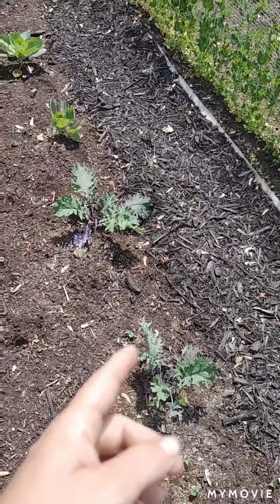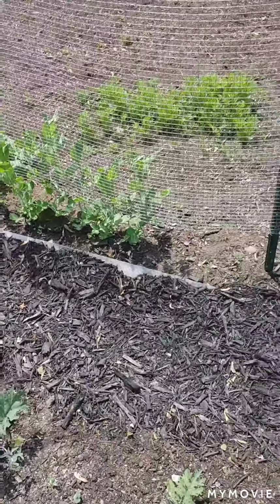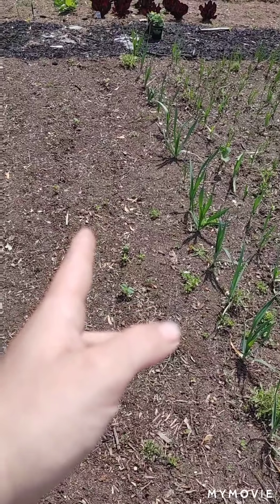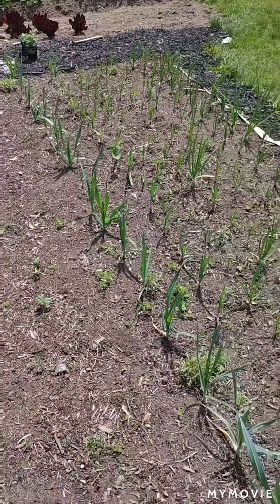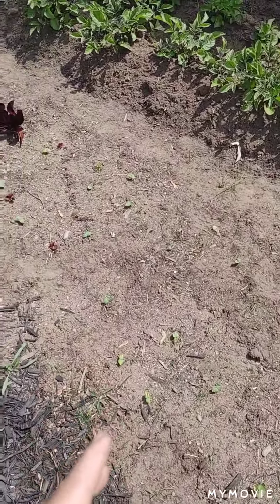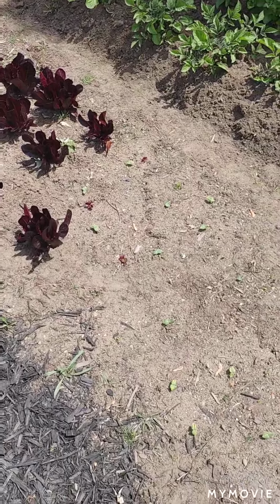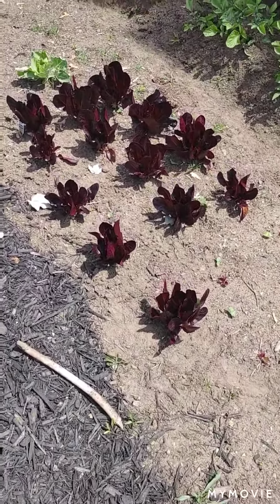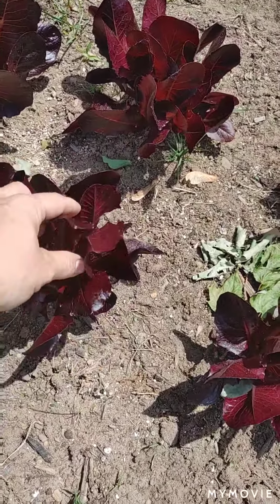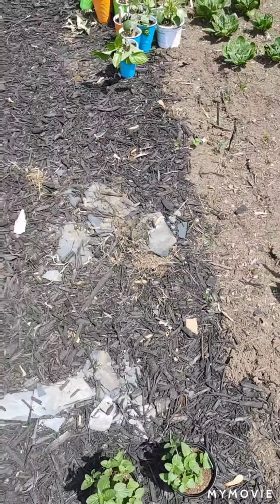I still got the okra that's coming up in between the cabbages and the kale. That's still coming up. I still got the beans that are coming up here, and I still got the cabbage, and the okra that's coming up here. So I think we're pretty good. I think the romaine only got a little bit longer before it's going to have to get picked itself with all this warm weather coming.